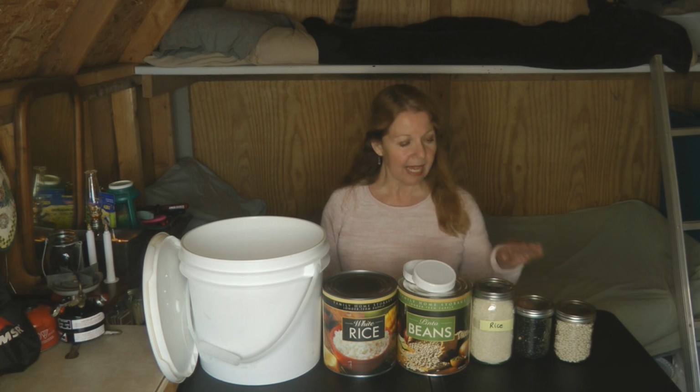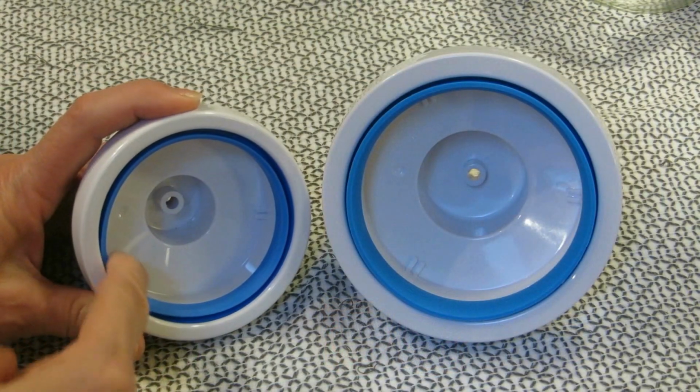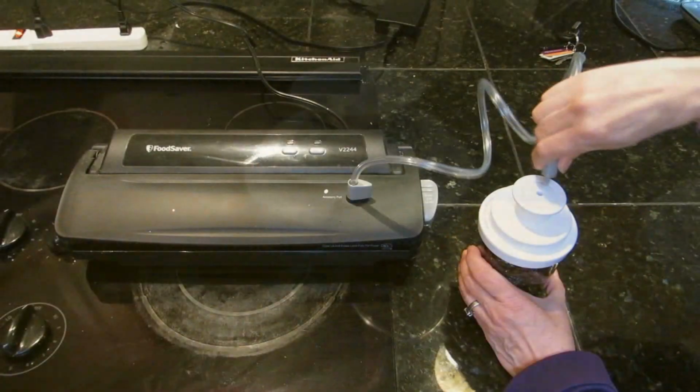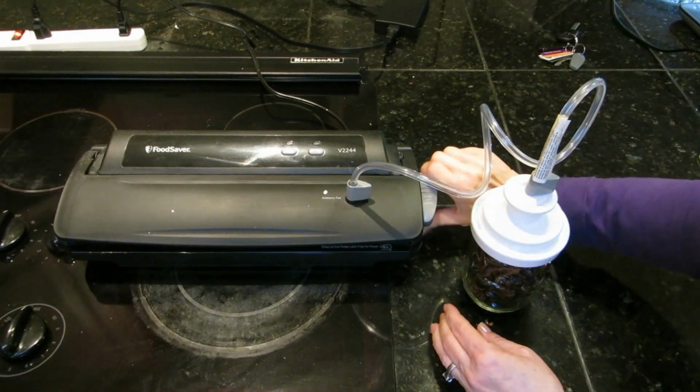It can be as simple as sealing them into a jar. I like to store rice and beans in my extra canning jars. It's a nice size, they're easy to move around, they're easy to keep track of, and you can tell in your pantry what you have. You can use the metal lids and rings as is, but it's better if you add an oxygen absorber, or if you have the food saver, to use the attachment that vacuum seals the jars with the food saver attachment. But sealing them in the jars is a very good start to keeping the air out.